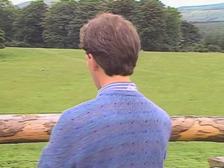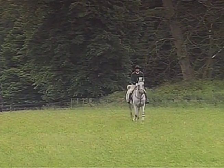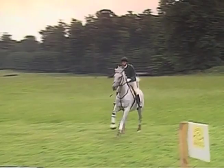A perfect one stride, a nice easy alternative for the more difficult parallel with the big ditch. We're now going to jump the alternative to the big parallel ditch. The ground's a bit slippery, so we won't have a lot of balance, but impulsion. Good one stride, lovely over the parallel.